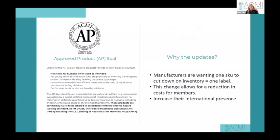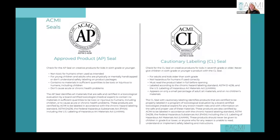All right. So you may have noticed the AP seal definition has been updated a little bit. We wanted to update the seal so that it would include, can you guys see the next slide?